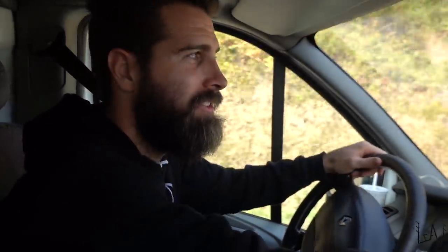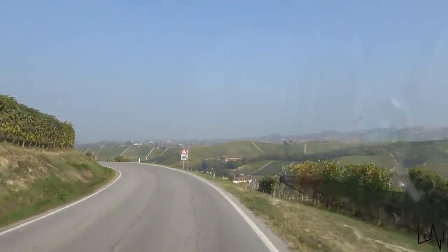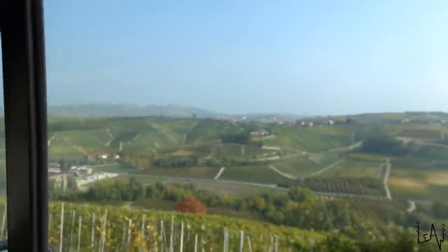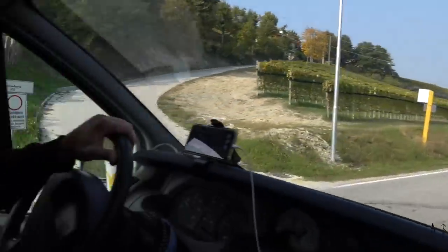We have been walking for hours right now, but I'm starting to be hungry. So let's keep moving and search for a place where to eat something delicious. Everywhere you look, it looks like a painting. It's true. And the sun came out, Luca, as you wish. Finally, perfect.